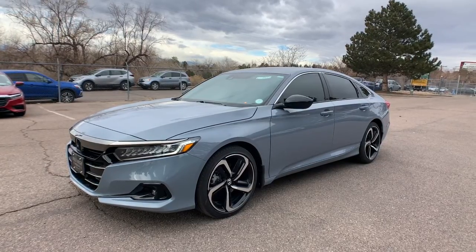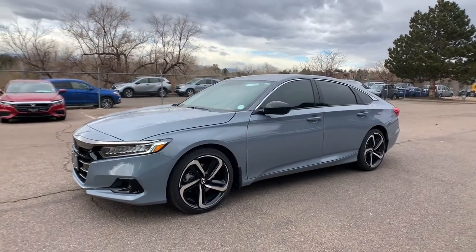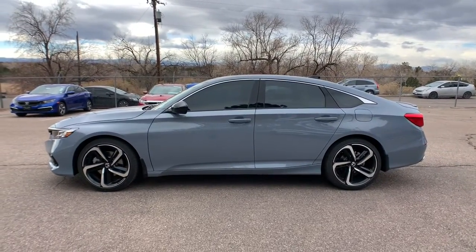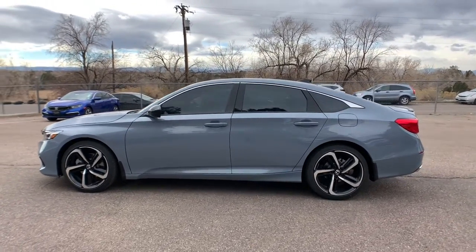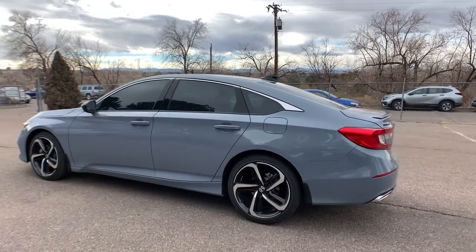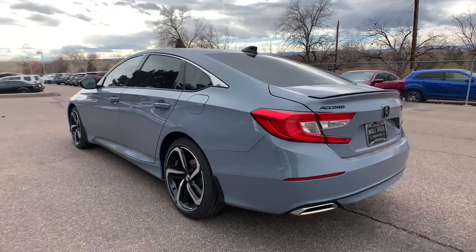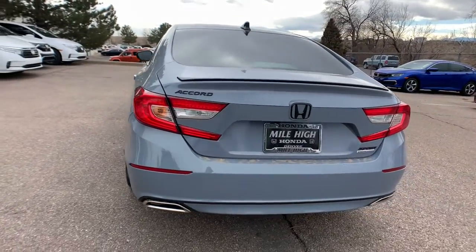Get a feel for the 2021 Honda Accord. Imagine yourself enfolded in premium style and quality with powerful performance at your fingertips. You can have that and more in the iconic Accord, the bold midsize sedan that never stops striving for excellence.